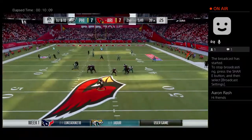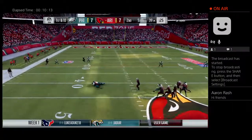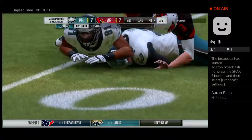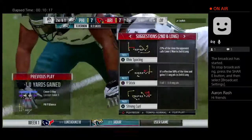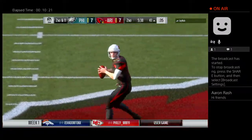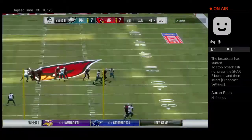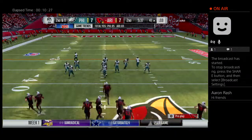Following the fumble recovery, it's Rosen. Steps away. And he can't find anywhere to go with it, and he goes down. Olivier Vernon to drop him behind the line, and that's a loss of a yard. After the sack, here's 2nd and 11.